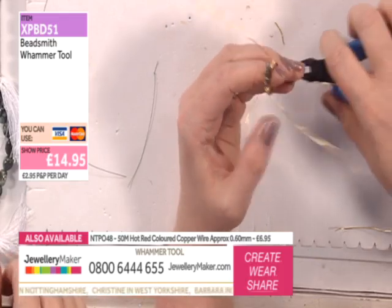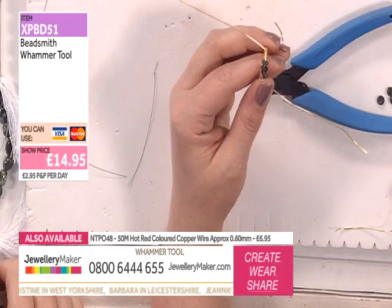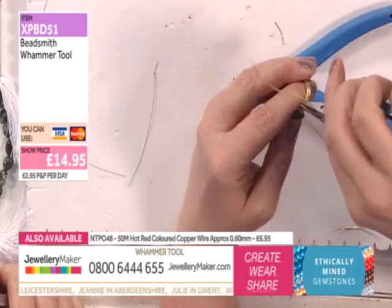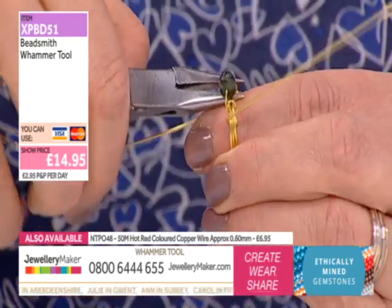And keep hold of them because you can use those for other things. I've got earring findings there, haven't you? And then taking my flat nose pliers, my chain nose, sorry, I'm just going to gently give it a little bit of a flatten. Now, obviously, I'm doing this a bit quickly. You would take care to make sure it's all nice and finished properly.